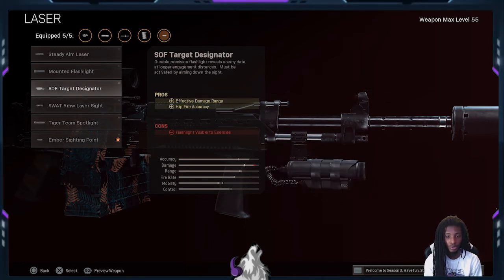Even though it's a little bit, the accuracy and damage decrease probably adds up to the mobility increase that you would get from the target designator, and to me it's just really not that important to be that mobile. So that's why I have it on there. By all means, you're more than welcome to use the target designator, but I'll leave that up to you guys. But for my purposes, for the gun that I have, Ember Sight.